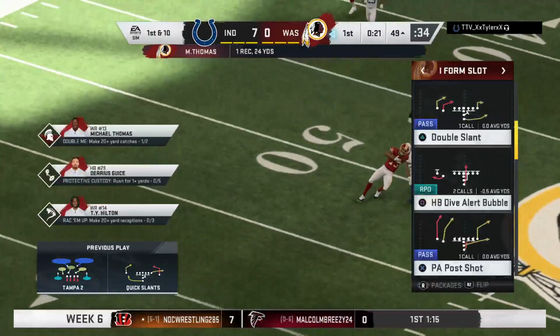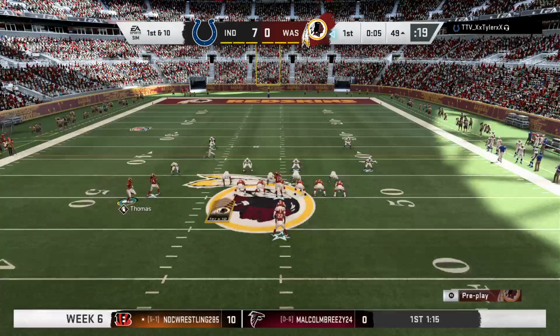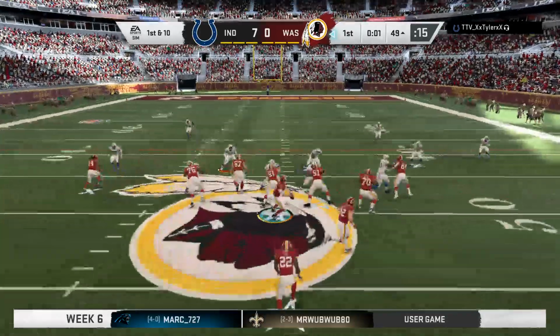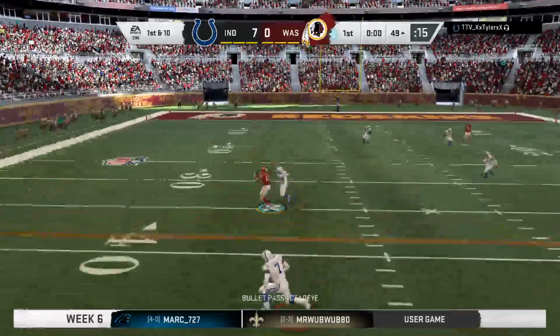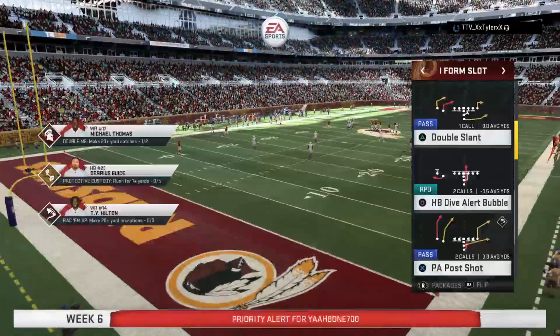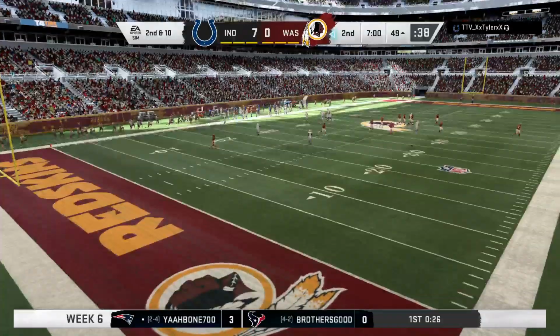That one covers 24 yards. It's a first down. Trying to get one more in here before the quarter breaks. On 1st and 10, Darnold. And that one is incomplete. And it also concludes quarter number 1. After 1, 7-0 on EA Sports.